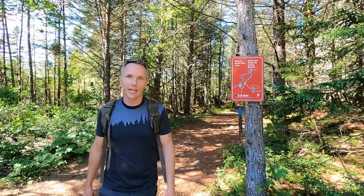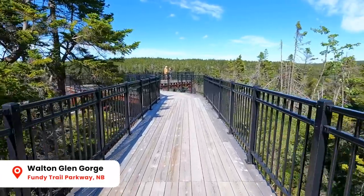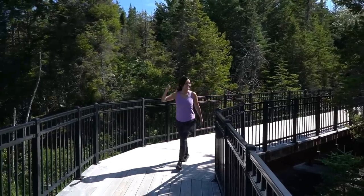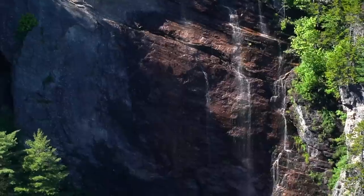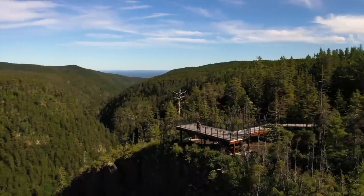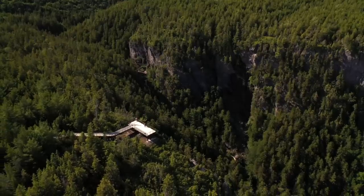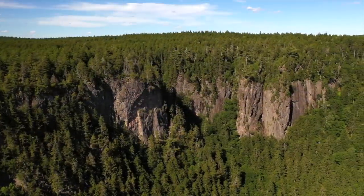Well, it was a pretty easy hike. Some challenging sections, but not really. But now we get to go see what they call the Grand Canyon of New Brunswick. So this is the Walter Glen Gorge, and it is 1,000 feet across, 525 feet deep, and more than 550 million years old. It's a pretty spectacular sight to see, and in the distance, you can see the Bay of Fundy.